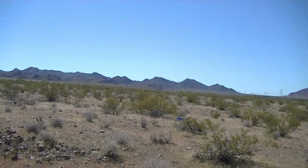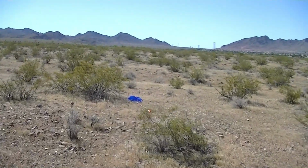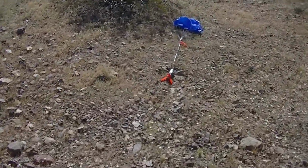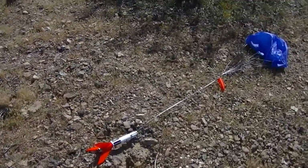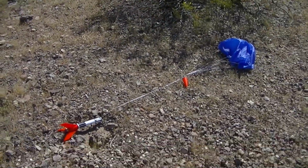But yeah, I'd love to have a display with all the variations of the Alpha over the years. But no, this is one classic looking design. Perfect. I don't know what else to say other than that. It was just a perfect flight.